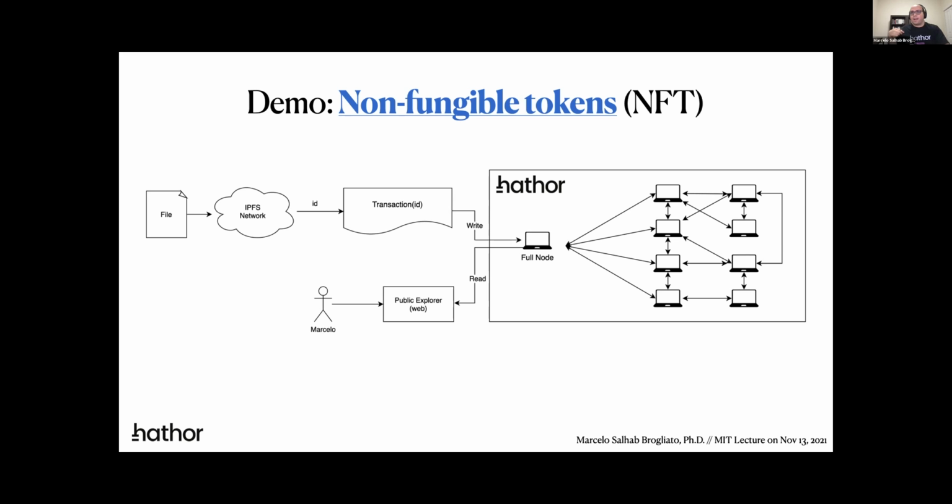And here, I'm using a special thing from Hathor Network. Instead of creating a regular transaction, in Hathor Network, we have different types of transactions. I'll use a special one, a transaction that creates a new token inside Hathor Network. So I'll create a token for this class that will represent, let's say, the ownership of the file that I'm sending to the IPFS network. And that's what an NFT is about, usually.